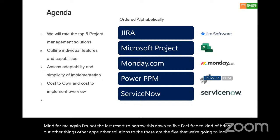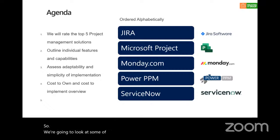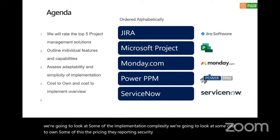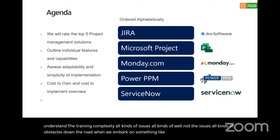Okay. So we're going to look at some of the capabilities, some of the features, and some of the implementation complexity. We're going to look at the cost to own some of this, the pricing, the reporting, security, compliance, easy to implement, easy to understand, the training complexity, all kinds of obstacles down the road when we embark on something like this. Obviously, it's not an easy thing to do.